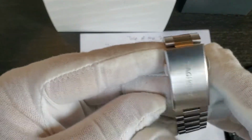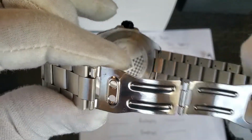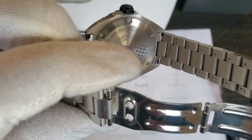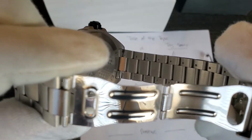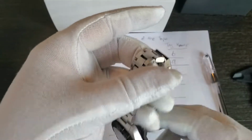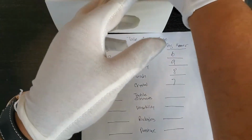And the clasp, you got this signed clasp with double deploying clasp, but it is pressed metal. So at this price point, you expect a better clasp than this. A lot of people have complained about this. So actually on the Tactile Elements, the crown and bezel is good on the Tag, but not the clasp.